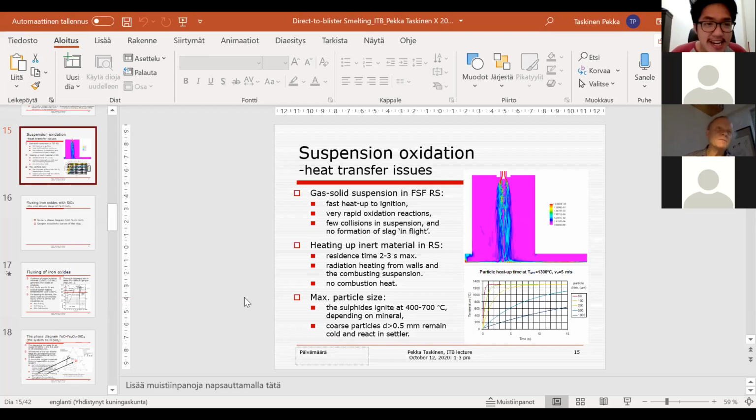Environment, safety, emissions to atmosphere, water, ground, soil, whatever. So environmental issues are superior in flash melting. It's not only the chemistry, but it's all the furnace design and all the auxiliary equipment, training of staff, and so on.